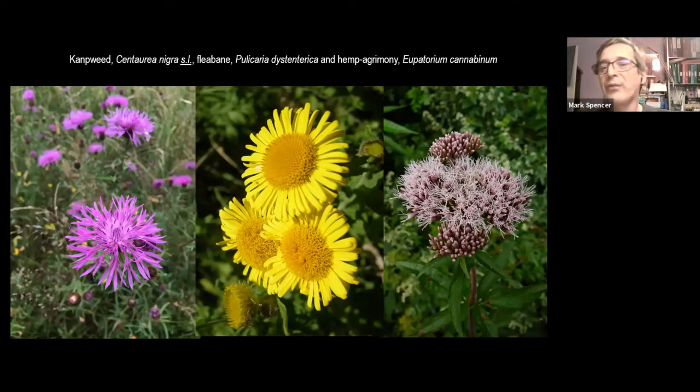These are probably my three favourite go-to insect-friendly plants for the urban gardener: any form of knapweed, fleabane, Pulicaria dysenterica, and the absolutely fabulous and really wonderful Eupatorium cannabinum, hemp agrimony. These are three outstanding British wild plants of great beauty and really, really fantastic for invertebrates. There are, of course, many others.